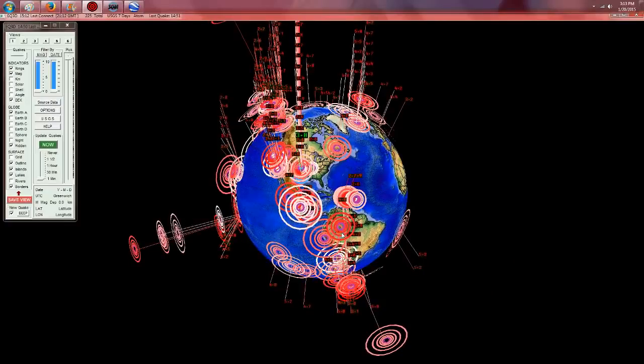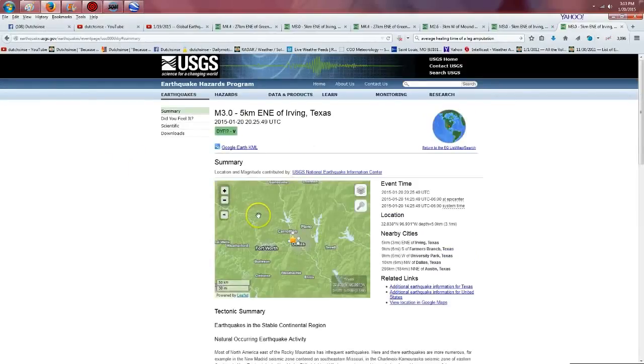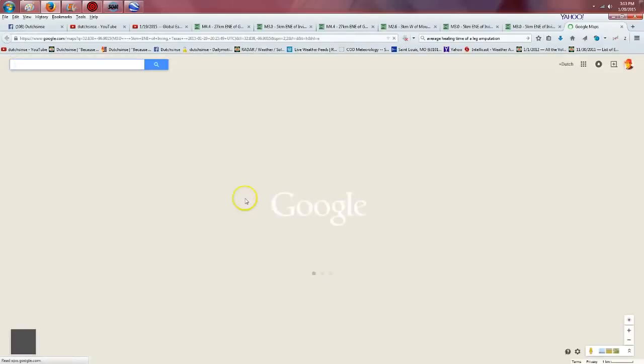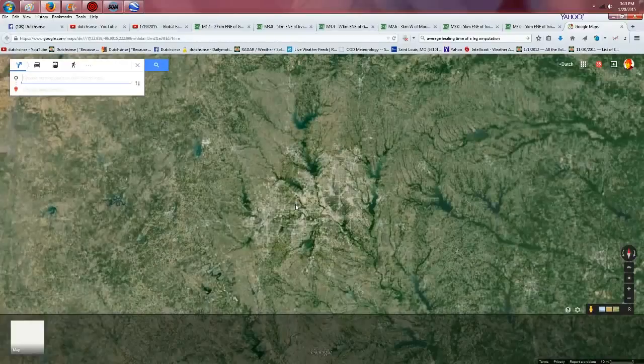And do it yourself. The USGS map, guys, just look at what the USGS provides you. Just look, okay? Let's just go look at this. Okay, they give you this awesome interactive map, right? And it says click here to view on Google Maps, so you can go inspect the area like I just did, okay, for the earthquakes in Texas. So here we go.